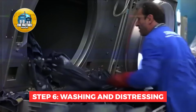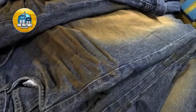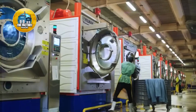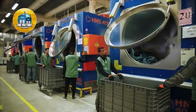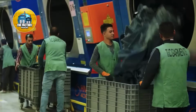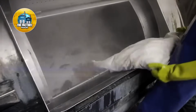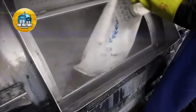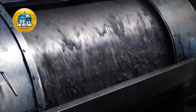Step 6. Washing and distressing, giving jeans their personality. Here's where the real fun begins. Raw denim fabric straight off the loom is stiff, uniform, and frankly, not all that exciting. So factories use a variety of techniques to give your jeans their unique look and feel. First up is washing. Jeans are thrown into giant industrial washing machines. Picture your laundromat times 100. Depending on the desired look, they might be stone washed using pumice stones, acid washed using chemicals to create a faded look, or enzyme washed for a softer feel.